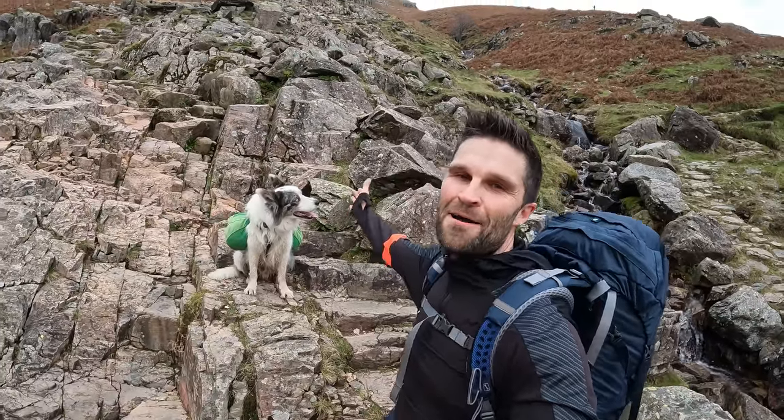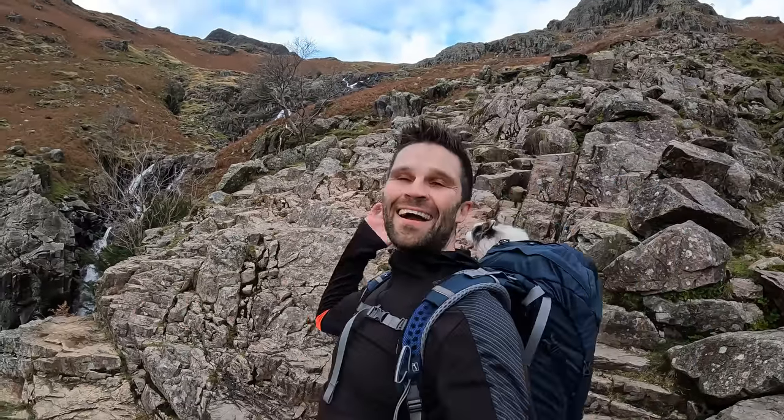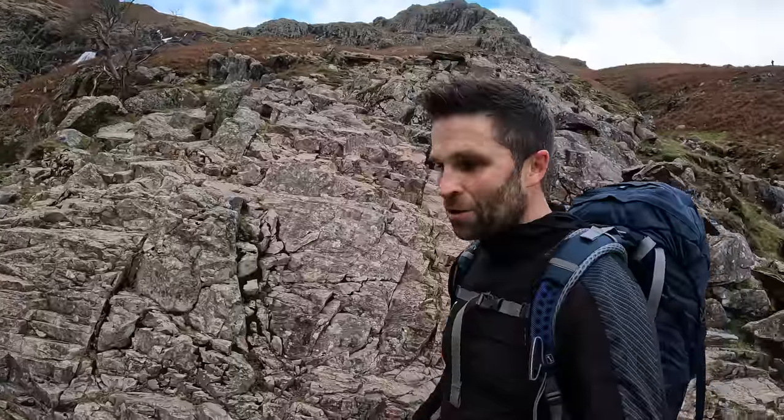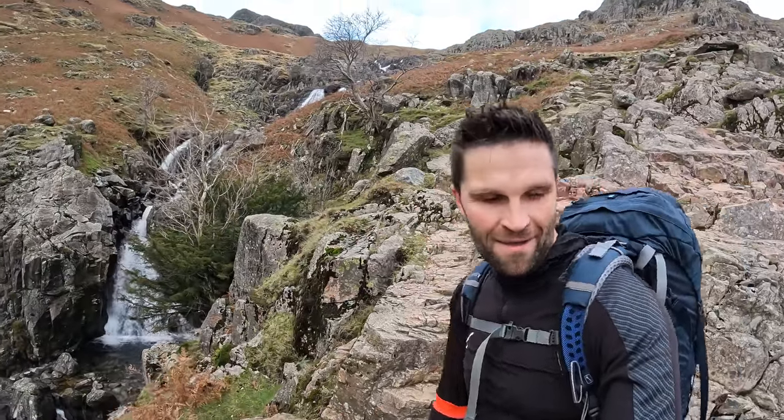Now then, here we are, me and the mutt, and we are heading up Stickle Gill towards Stickle Town. And it is a dry day. Finally, it has honestly been just wet for a month at least in the UK. So there is a lot of water cascading its way down here off the mountains. And quite a bit already cascading off my forehead because it's a steep climb, this one.